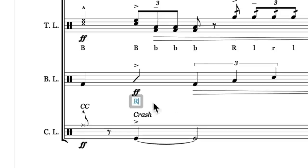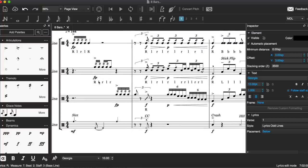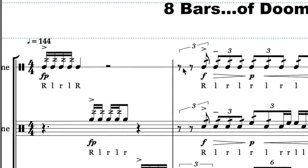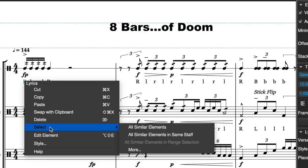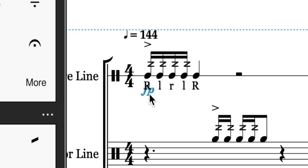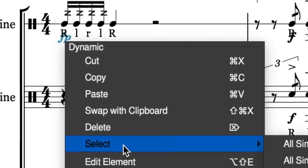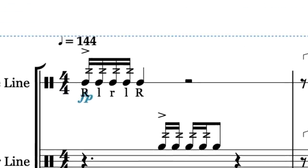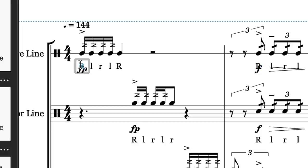Last sticking done. Thing that annoys me the most about MuseScore is how it puts the sticking way down here below the dynamics. I want that above the dynamic. So if you select all similar elements in the same staff, you can raise it up. But now the dynamics are like merged with the sticking, so you gotta select all of the similar dynamic elements in the same staff and lower that down. And the sticking freaking goes with it for some reason. So then we gotta select the sticking again.